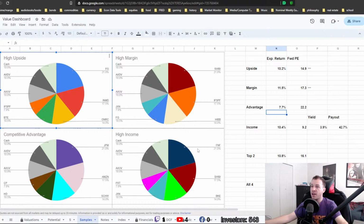Then we have a high income pie. Like I said, this pie is tilted more towards dividend income. When I first started investing, I was definitely very focused on dividends, much more than necessary. It is irrelevant how you receive your returns. It is simply the fact that you are getting returns that is what matters when investing.